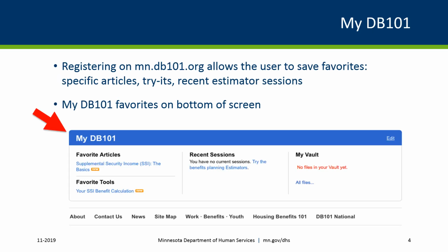The first key feature on DB 101 that you should know about is the My DB 101 account option. You and the people you support can create a username and password to then log into the site. Once you or the person logs in, you can save specific articles and tools as favorites. All of the things you or the person chose as favorites will be listed on the bottom of each page under the My DB 101 heading. This feature makes it easy for a person to get right to the articles that are key to their situation.